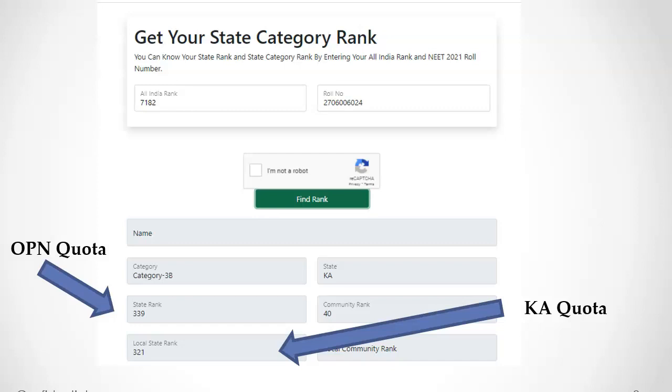If you are applying under Karnataka domicile, then use local state rank for general merit and general private merit seats. For other reservation, use the category rank. If you apply from other states under open management quota, then use state rank for predicting your medical college.